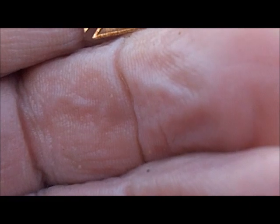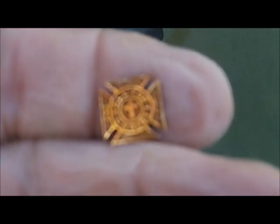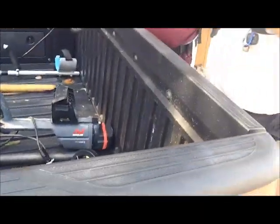I don't know if it's the top of a ring or a pin. Looks like it had a little clip on the back, you know. Pretty cool. That might be the best ticket of the day for me, other than the buffalo. Anyway, putting our stuff back.